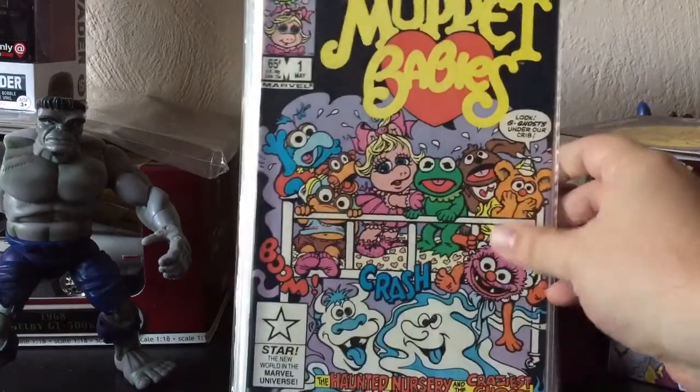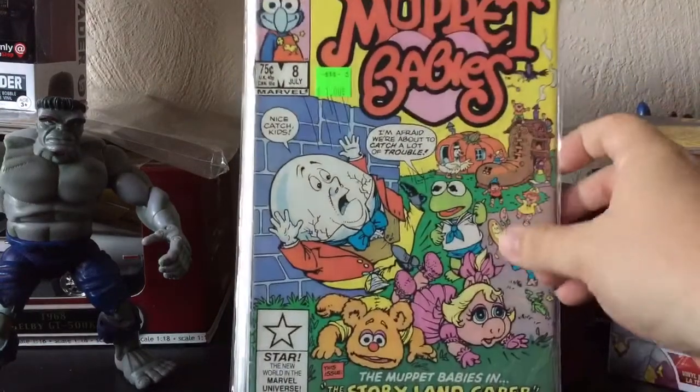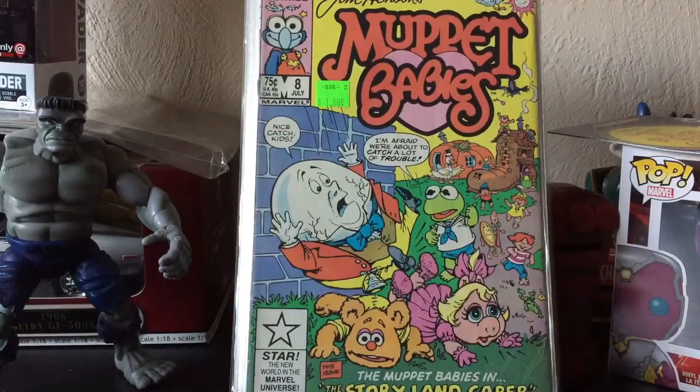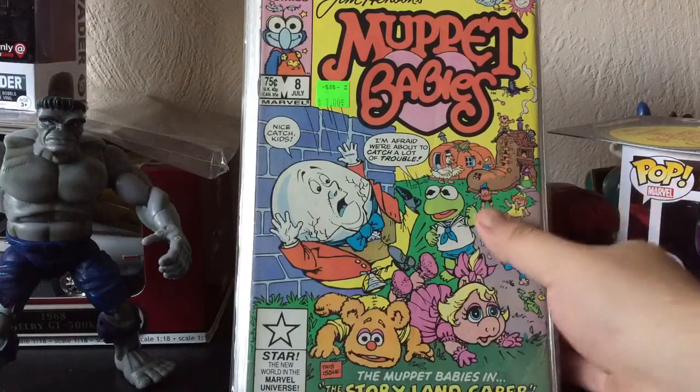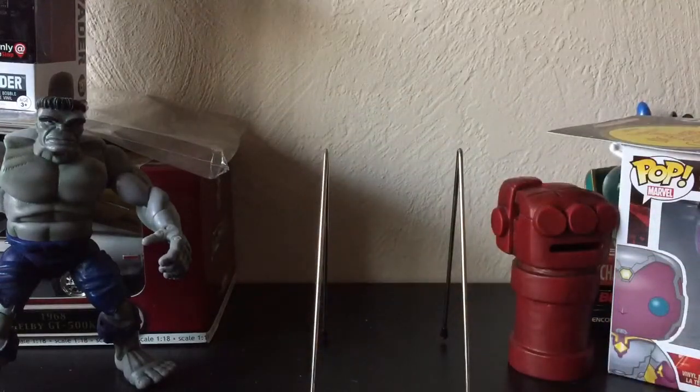Let's see. These are low print, so I ended up getting Muppet Babies #1. That's my second copy of that. Probably keeping both of those. And then #8. I'll probably give those over to Little Miss PGH Comic Expert whenever she's old enough, if she decides she wants to get into comic reading.